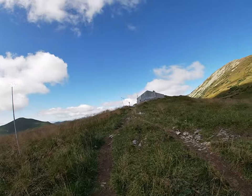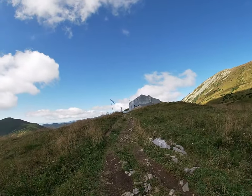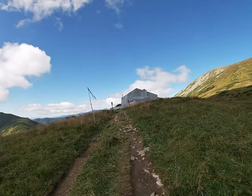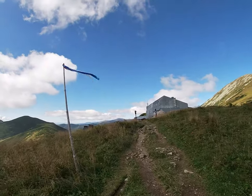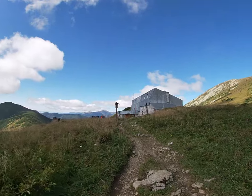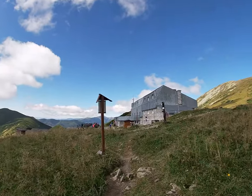Right now I'm arriving at the cottage. It's hard to say cottage because it's a regular house or hotel. We call it a cottage or mountain hotel or mountain cottage or something like that. You can stay and sleep here overnight. It's the cottage of General Milan Rastislav Štefánik. More about Milan Rastislav Štefánik I will write also in the comments under the video. You can see some few people here.